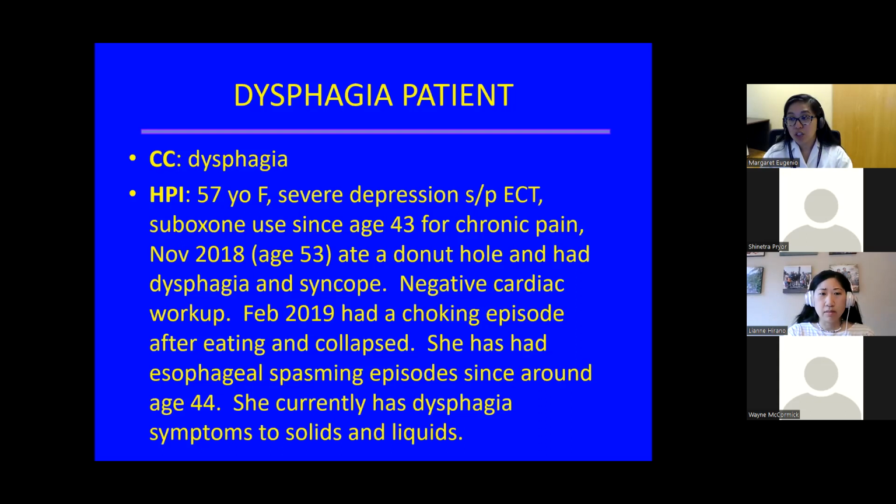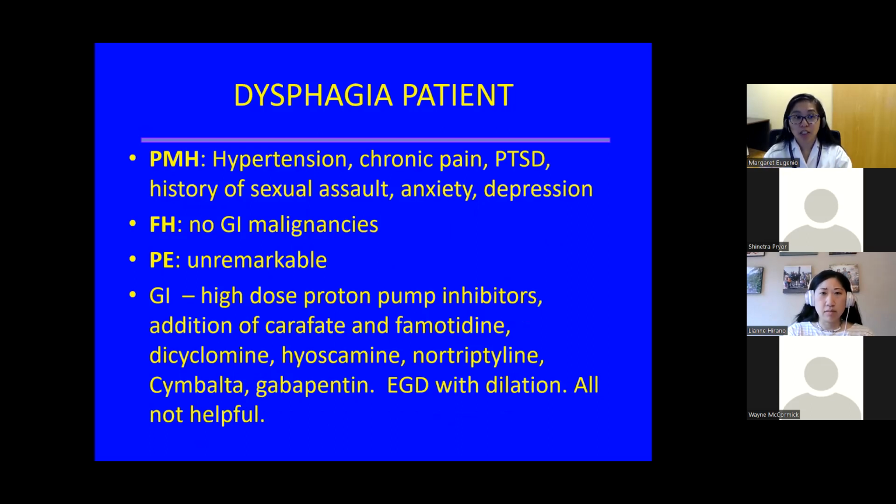I had already done EGDs on this patient and it looks normal. She has a history of PTSD as well, sexual assault, very refractory depression, and no GI malignancies in the family history. So I did a bunch of stuff, just as we would always do. Okay, dysphagia, do you have reflux? So I used high dose PPIs, some Carafate, famotidine. I was like, well, if there's esophageal spasming, can I decrease her muscle tone a little bit with dicyclomine or hyoscyamine? Maybe there's some heartburn. She used nortriptyline in the past, Cymbalta and gabapentin, which were all not helpful.